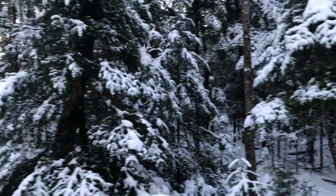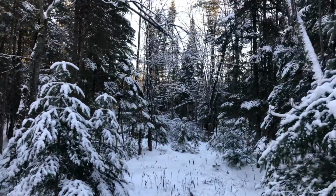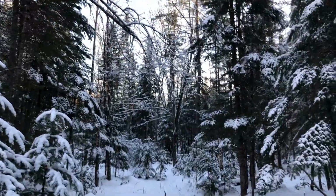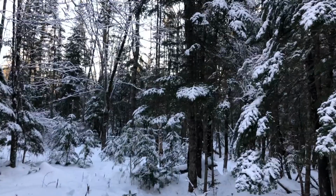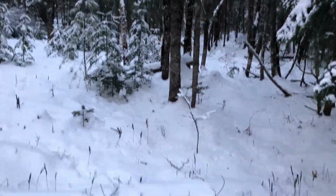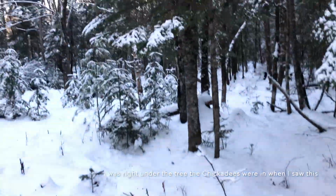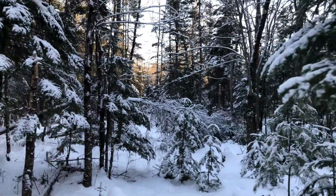Chickadees seem to like it in here. There's a lot of spruce and balsam fir with cones in them still, so I'm guessing they're probably going after the seeds in those as well. Yep. See that right there? That's part of a cone from one of the seeds of a spruce tree.